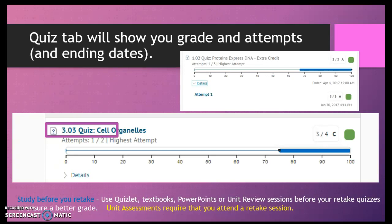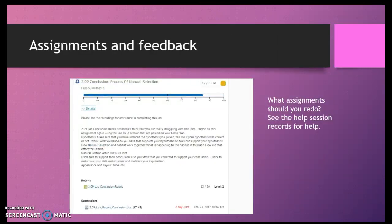If you have a low grade, think about why. Why do you have a low grade on that? And then what can you do to fix it? I recommend going through the PowerPoints, the recordings, the textbooks, the help videos, whatever you need to review the material.